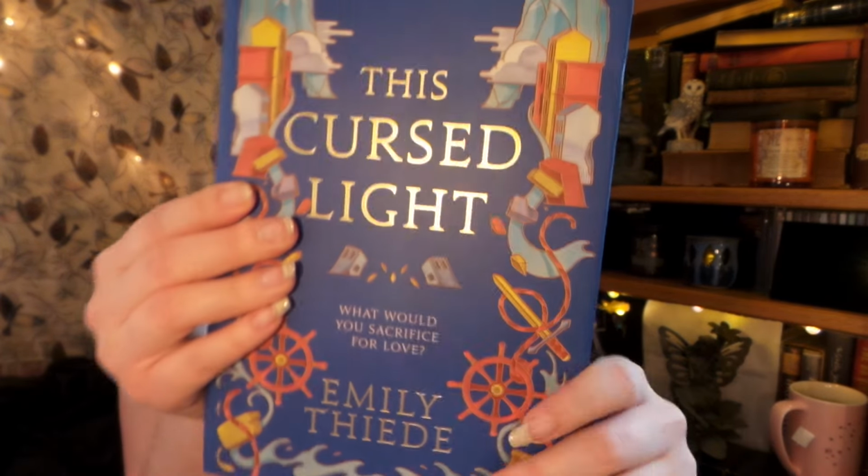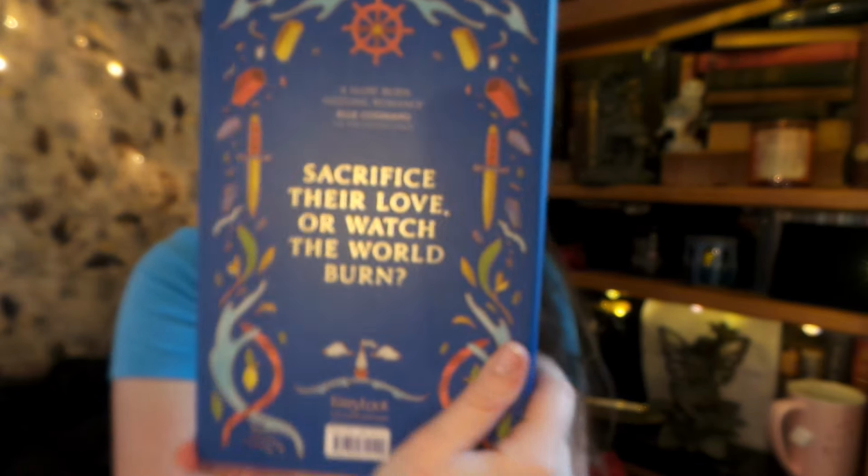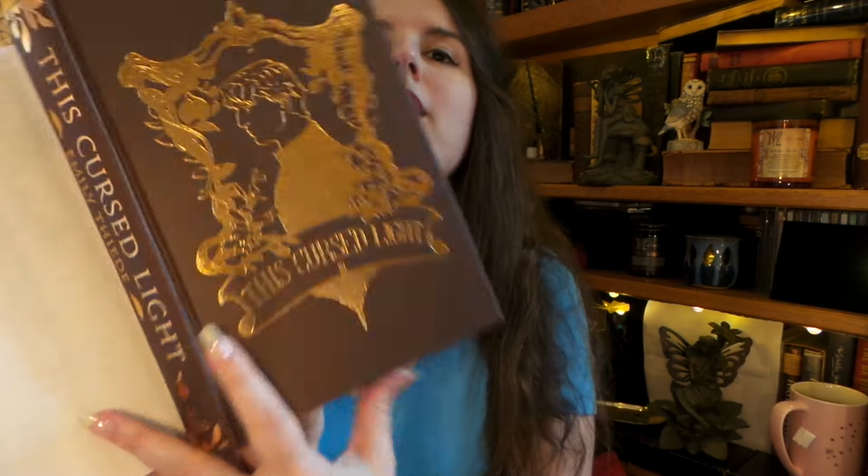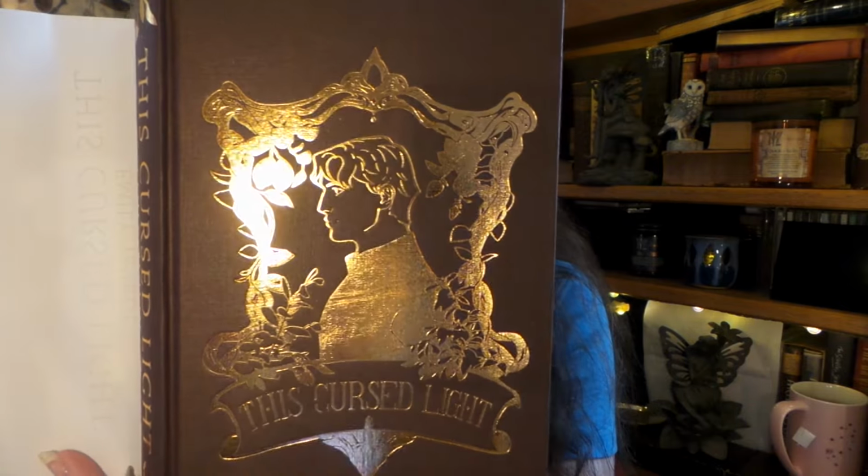So we have anchors here. Let's see. There's the little card. Thank you for ordering from Fairyloot. So here's end pages there. Are they the same on both sides? They are the same on this one. And then we have the naked cover there. So this is the sequel.